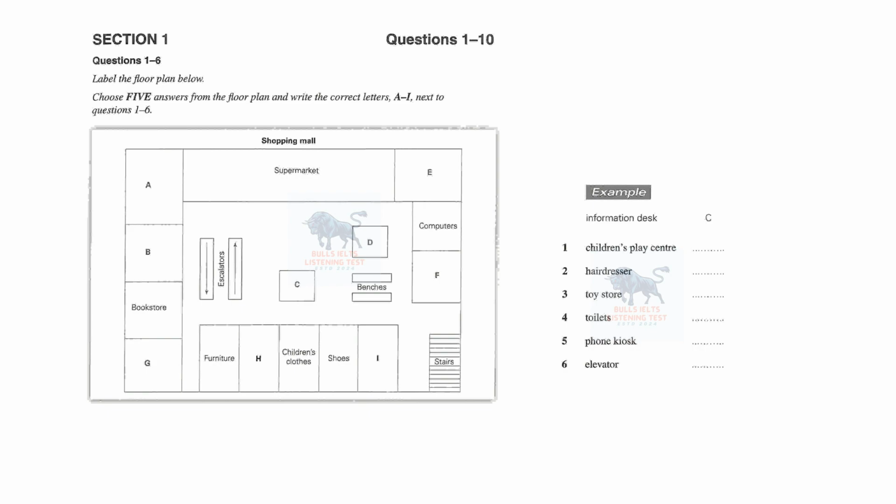Well, I'm afraid I always find these floor plans a bit confusing. So could you just show me exactly where we are on this? No problem. Here we are at the information desk, right in the middle, next to the escalators. The man says they are at the information desk and that it is in the middle, next to the escalator. Therefore, C has been written next to the example on the question paper. Now continue with questions 1 to 6.